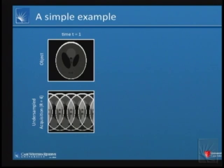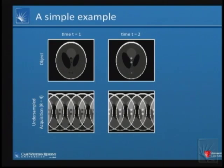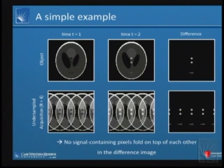So here's a simple example of how we can basically make this happen. Let's assume this is a time course, and up here is the full data, and I've undersampled it by a factor of 4 here, so this is aliased by a factor of 4. Every pixel is sitting on top of 3 others. So if these 3 pixels here have changed in intensity, I can resolve that here, and down here I still can't really resolve it if I go that fast.